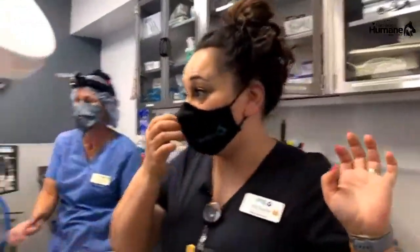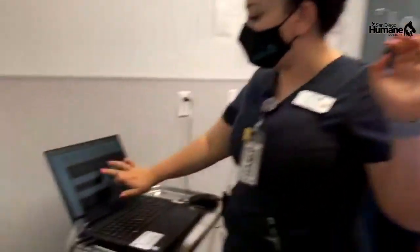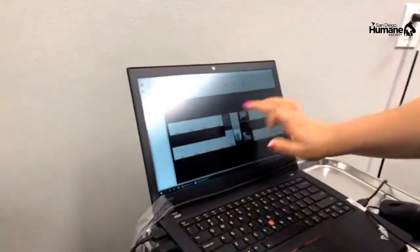And as you can see, 80% of the teeth were under the gums. And you can see here all of the x-rays that we take every day.